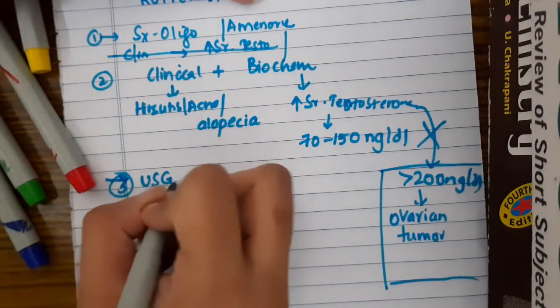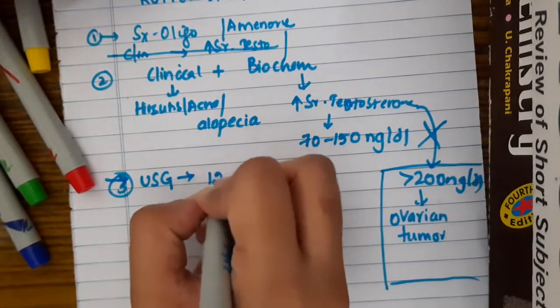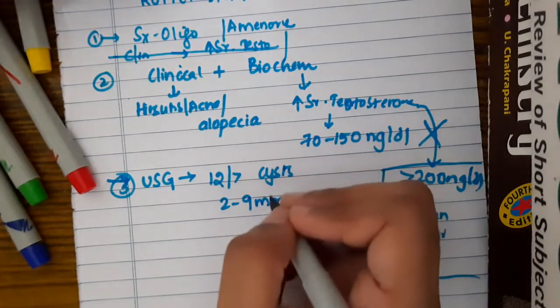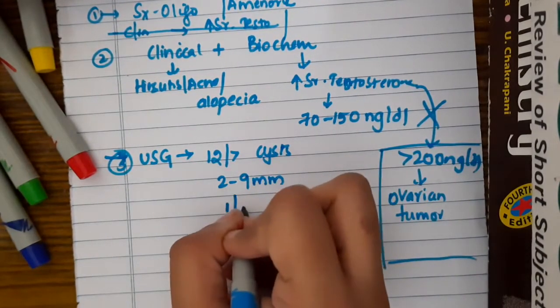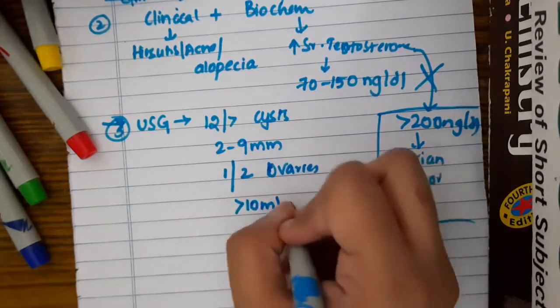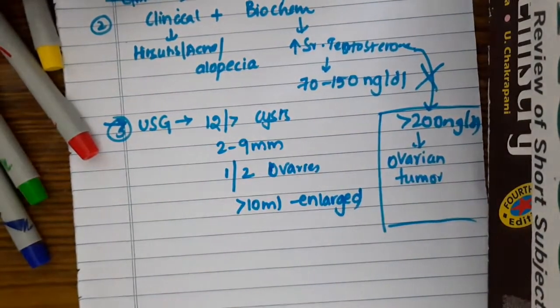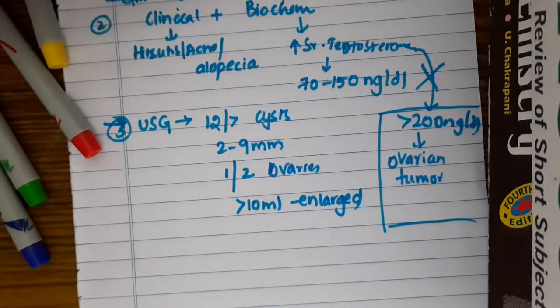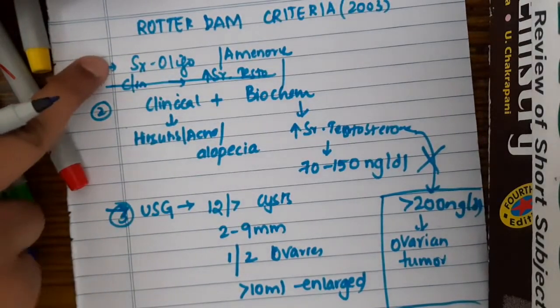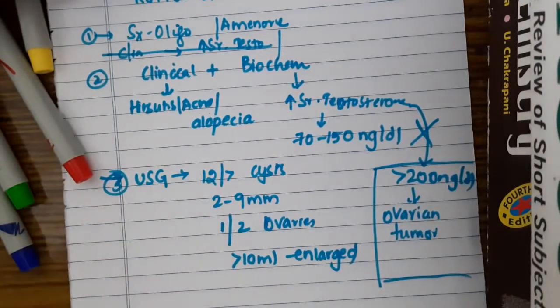Then the third criterion is radiology. In USG, you will see the presence of 12 or more cysts which are of size 2 to 9 mm, present in one or both ovaries, with ovarian volume more than 10 ml, that is, enlarged ovaries. So these numbers are important. This is the Rotterdam Criteria, which includes clinical symptoms, then biochemical findings, then ultrasonography.